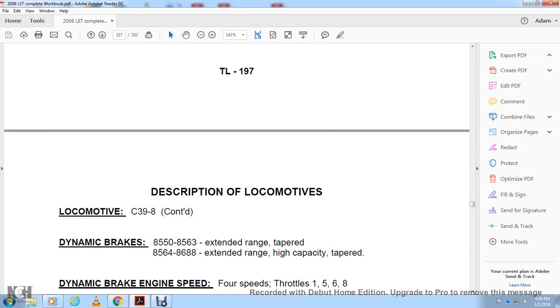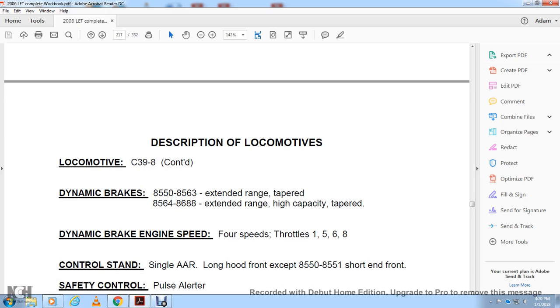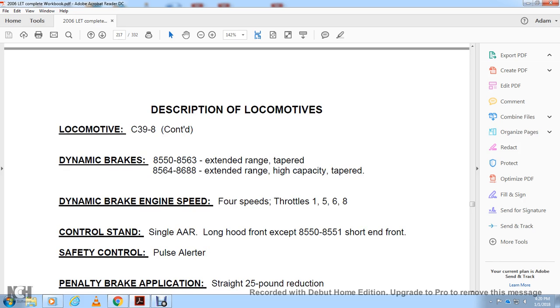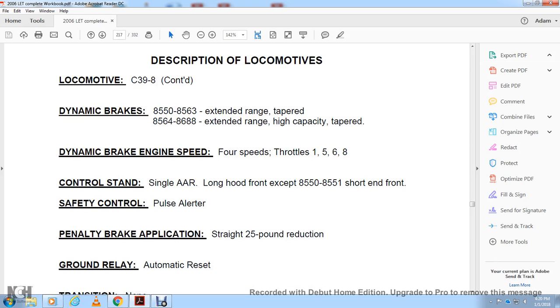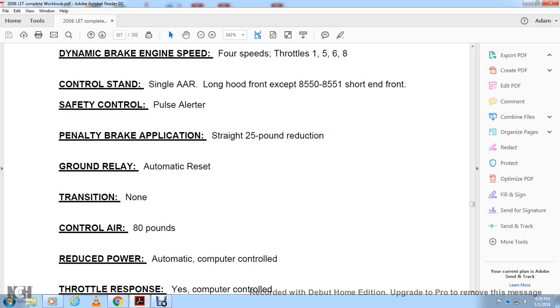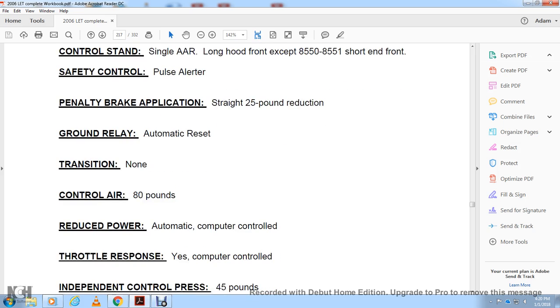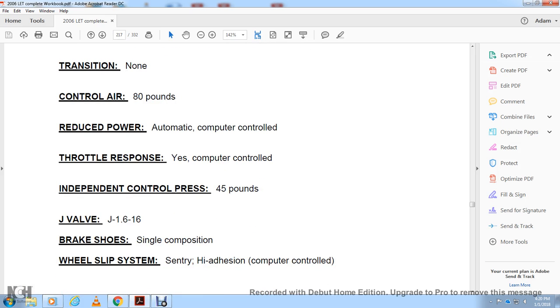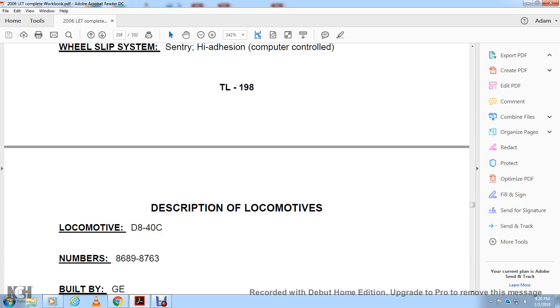The dynamic brakes: extended range, high capacity, tapered dynamic brake, engine speed 4-speed. Control stand single, AAR loaded, long hood forward, short end front. Safety control pulse alerter, penalty brake application straight 25-pound reduction, ground relay automatic reset. Transition: control air 80, reduced power automatic control, computer control throttle response: yes, computer control independent control pressure 45 pounds, J-valve J16, 16 brake shoe, single composition, wheel slip: single entry, high adhesion control, computer controlled.